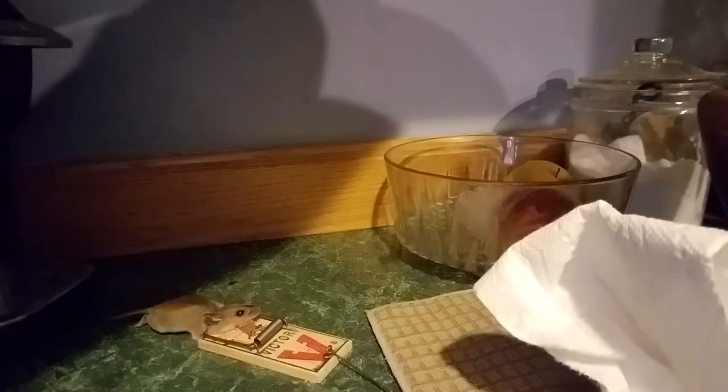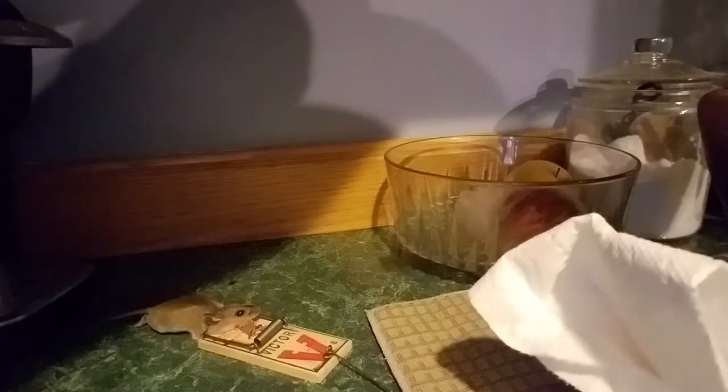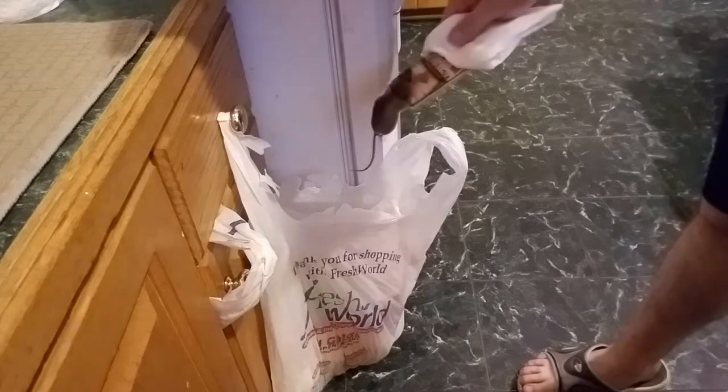Now it's time to give this one of God's creatures a proper burial. I don't want to touch it. I don't know what he's got. Let's give him a proper burial.